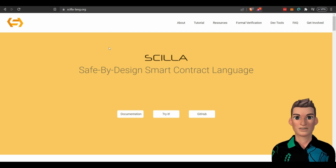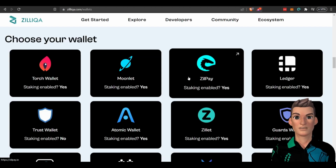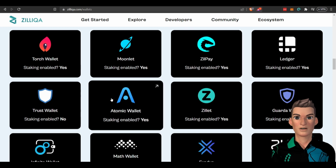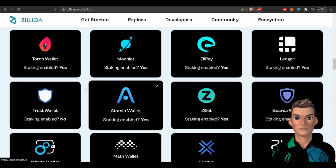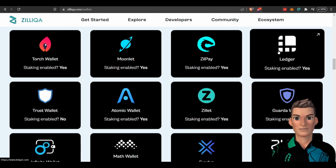All right, so how do we make passive income with the ZIL token? Well, first you've got to purchase that ZIL token on an exchange. So purchase on any one of those exchanges. Next, you're going to need a wallet. There are tons of wallets on this platform. A lot of people might have the Atomic wallet or Trust Wallet. They don't have staking involved in that one. You could do your Ledger.